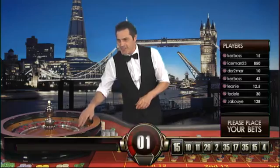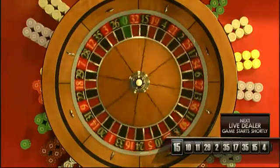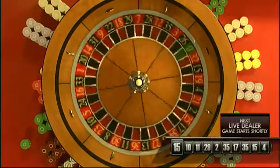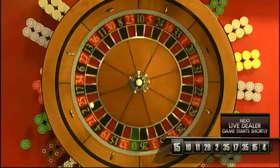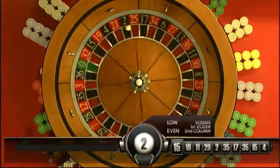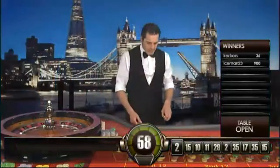Okay, now let's come to the next spin. Let's do the rhythm. Black number 2, Kesboss, drop. Nice one, over in 900.